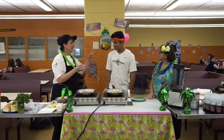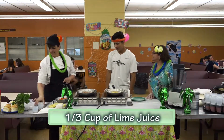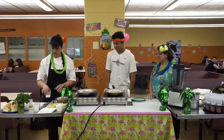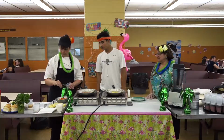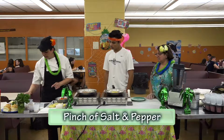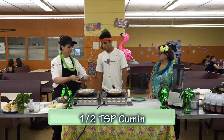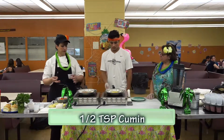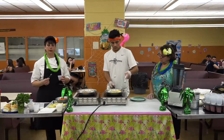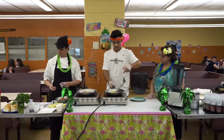We're going to add 1/3 of a cup of, what do you think that is? Lemon juice. Lime juice. All right. We're just going to add a pinch of salt. Don't need much. And a little pinch of pepper. We also need a 1/2 teaspoon of the cumin in this. Keeping in with the cumin that went into the burgers, we're going to put that into the mango salsa. That way all these flavors kind of incorporate all together. While you're eating, everything tastes the same.